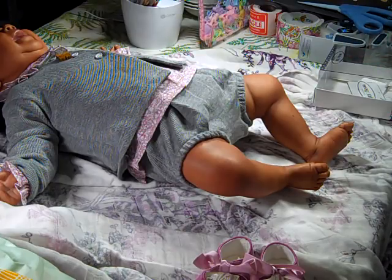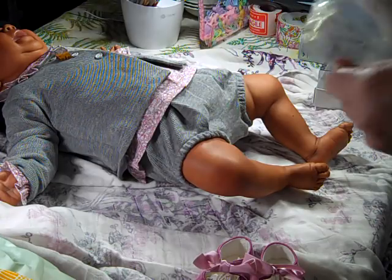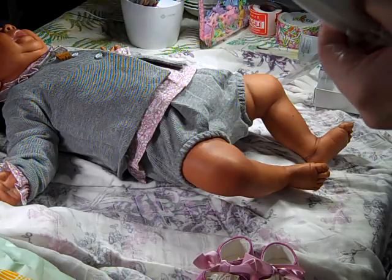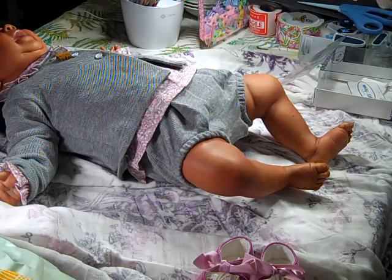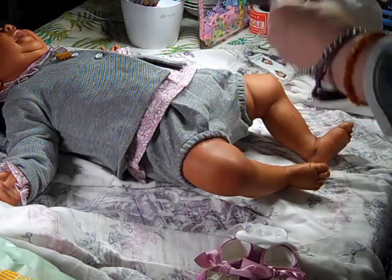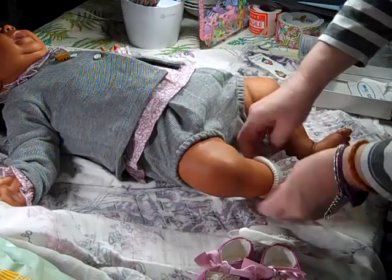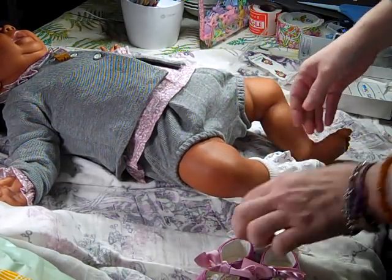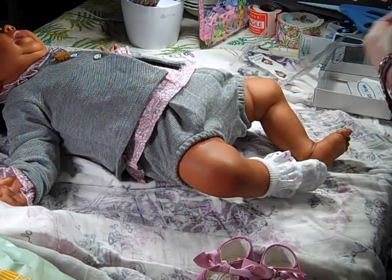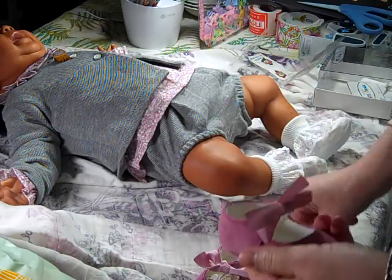Let's open these. The socks are white with a ruffle that is pink and white. I love that it has Big Ben on there. Well, kind of. Funny Big Ben. Okay, let's take the sticker off those. We'll put her little ruffly socks on. They're just little ribbed white socks with a ruffle that's white with a tiny bit of pink in there. Then, oh, look at you, darling, all dressed for Easter.